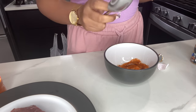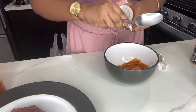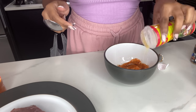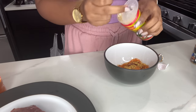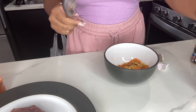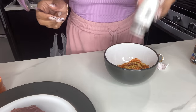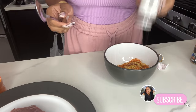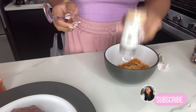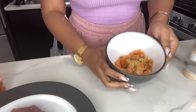Then I'm going to add some Maggi all-purpose seasoning, just a little, because you already add the Old Bay and the Old Bay is salty. And then I'm going to add some garlic salt. Yeah, and you're basically just gonna give this a good mix.